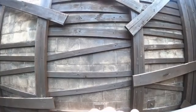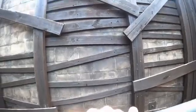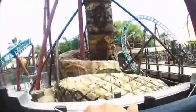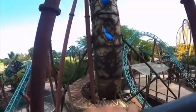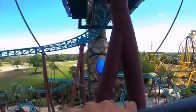And one of the funny things is that right as you're going into the brake run, it says you cannot escape the Cobra's Curse, even though you're just going into the brake run and you're about to leave. So I've always thought that was a pretty funny moment, that it says that right as the ride is over and it's about to let you out.